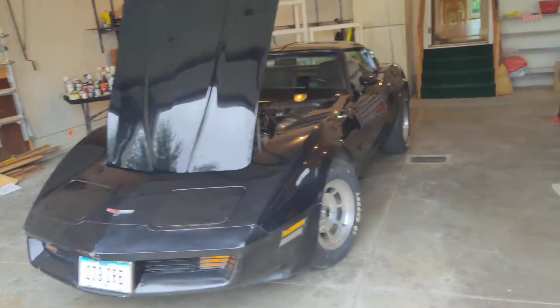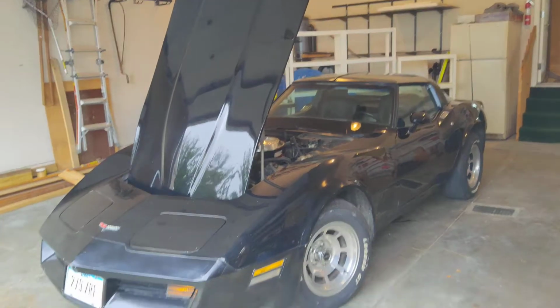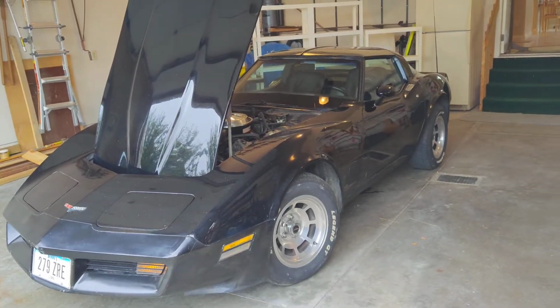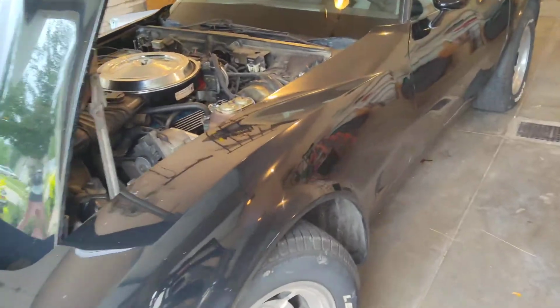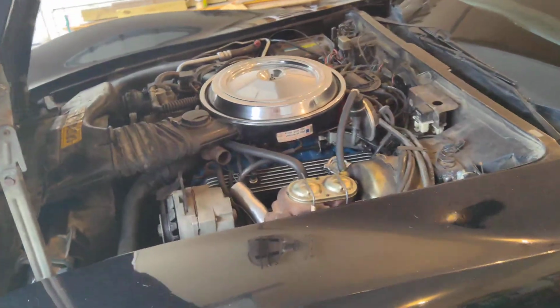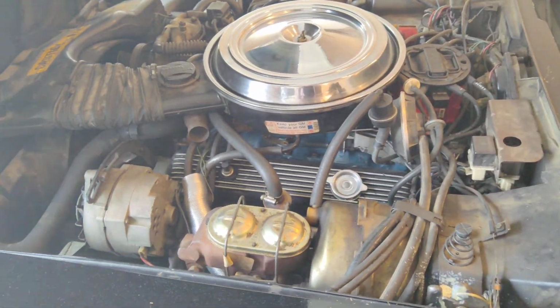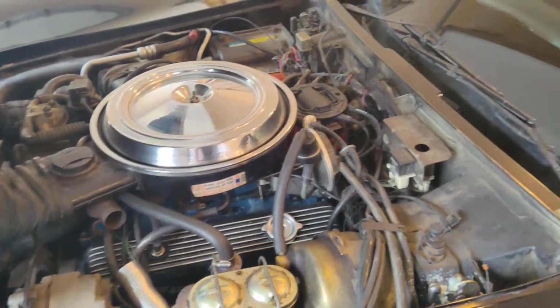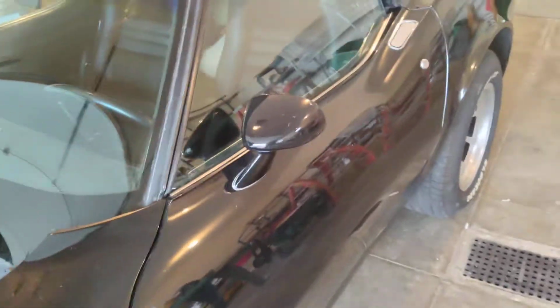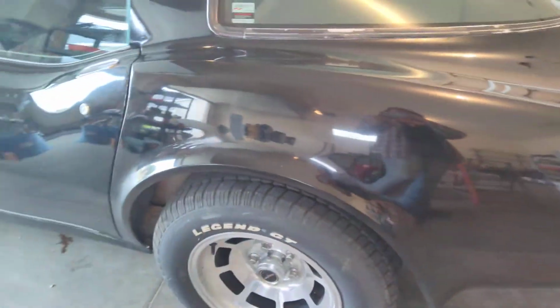Okay, everybody, this is a 1981 Corvette. It has a 350 automatic. It has lots of updates in it as of the last year. The owners have owned it for 30 years. They've loved it. They've driven it. They've had fun in it, and it's all original.